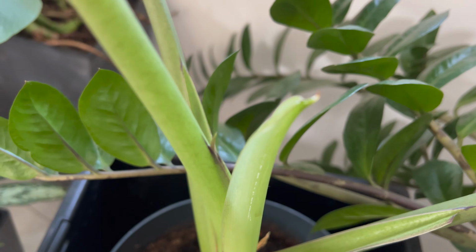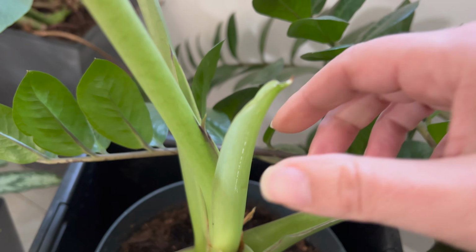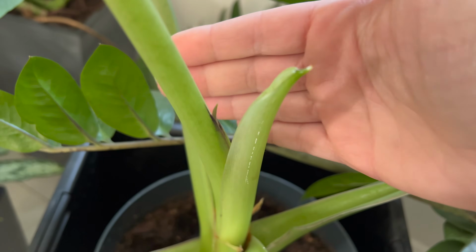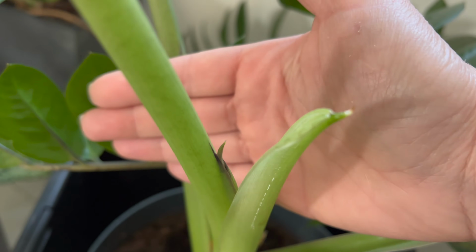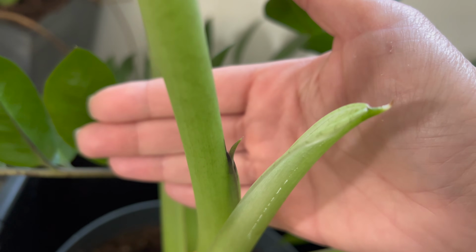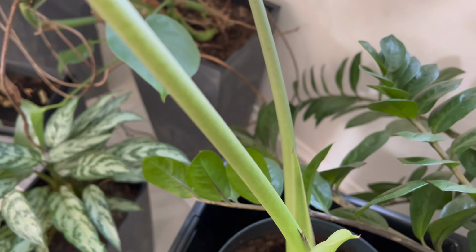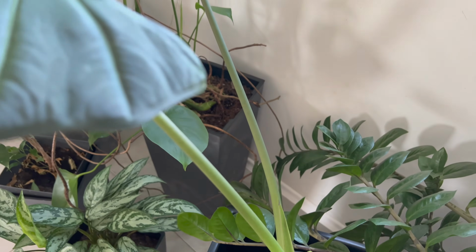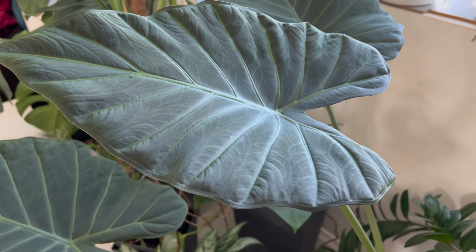Alocasia Regal Shield tends to produce new leaves frequently during the growing season. However, it is common for the oldest leaves of the plant to turn yellow and eventually die off, creating space for new growth. This process is a natural part of the plant's growth cycle and is essential for maintaining the health and vitality of the plant. As the plant produces new leaves, the older leaves may no longer be able to support themselves, leading to yellowing and eventual death.